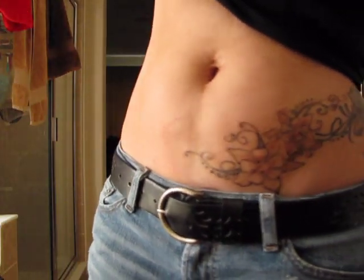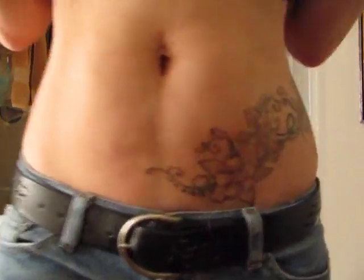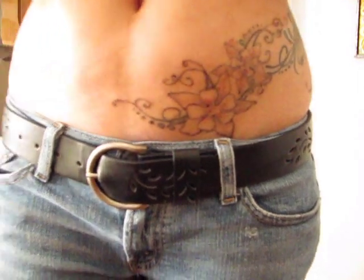But, okay, oh no, my shirt fell. Ha! Okay, I just bought it too. Okay, my camera cut out on me.